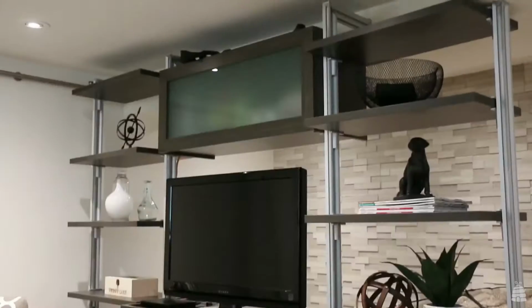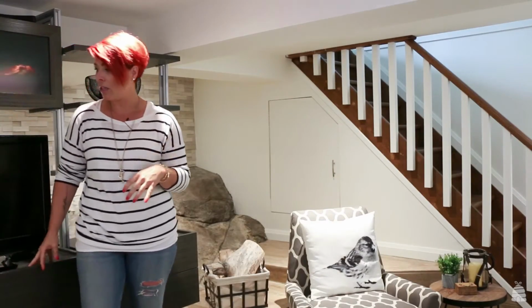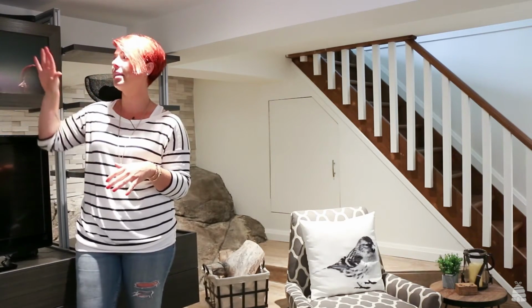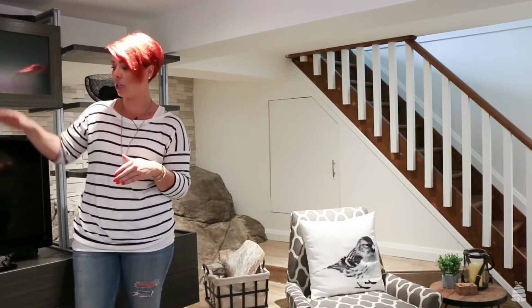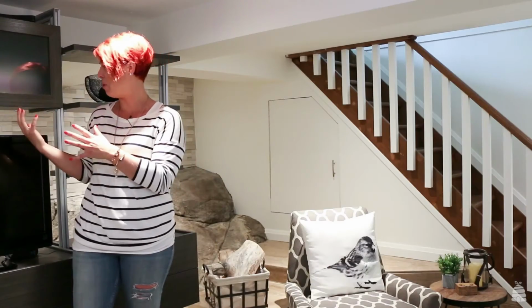One thing you always want to think about when you are designing a space is storage. And this is why I went with the Cutler TV unit here, because it gave us a ton of storage and shelving, and it also has drawer space. But the really cool thing is it has no back, so that we were able to really enjoy the view behind this.